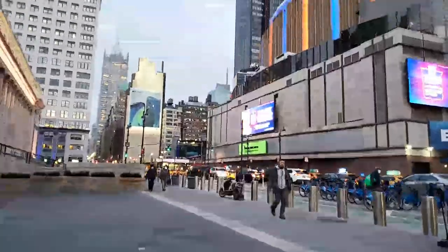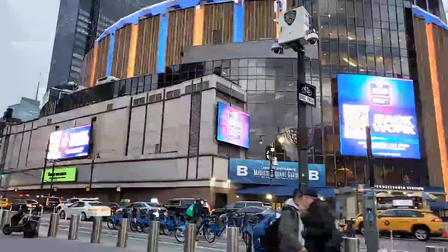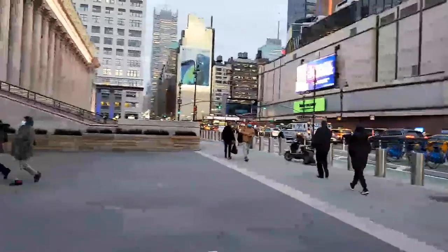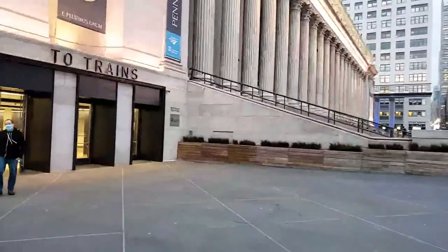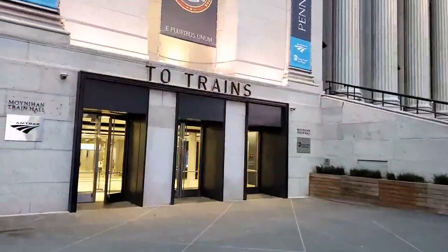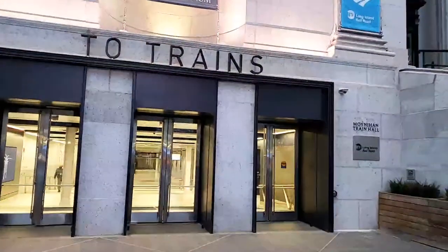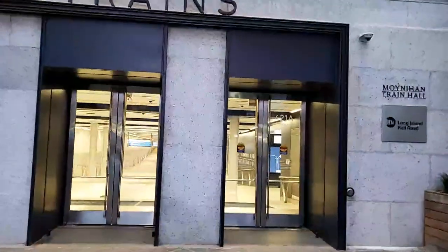Okay. I'm not going in that side of Penn Station anymore. And even over here, I have to be very careful because once I go to the center of the train hall, all the glass and metal, I think, interferes with the signal as well. Peter Walsh with £5 just blamed the weather for the connection issues. I don't think it's the weather.